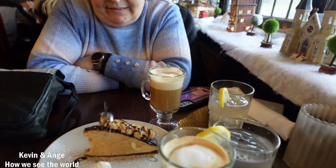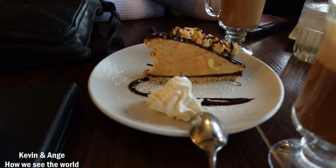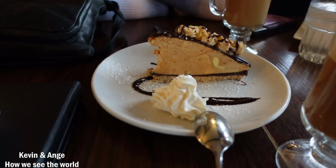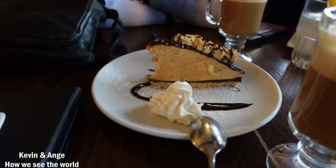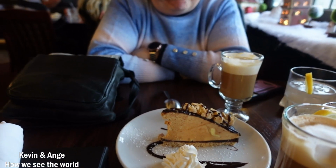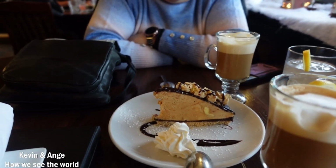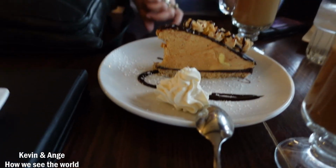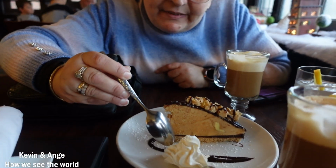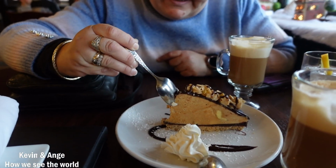We've gotten some cappuccino and a very fattening looking peanut butter pie or something like that. It looks fattening. It looks peanut buttery. It looks delicious. And a bit of cream. Oh, cream. Let's see. Kevin's gonna eat most of it, but I'll taste it.